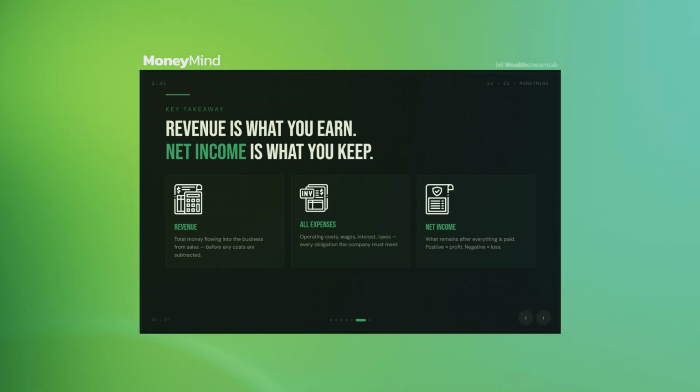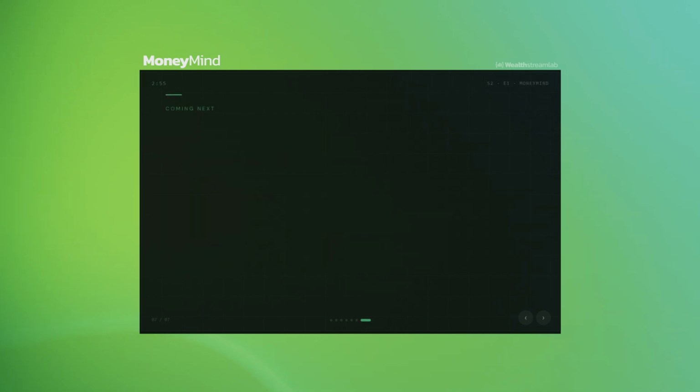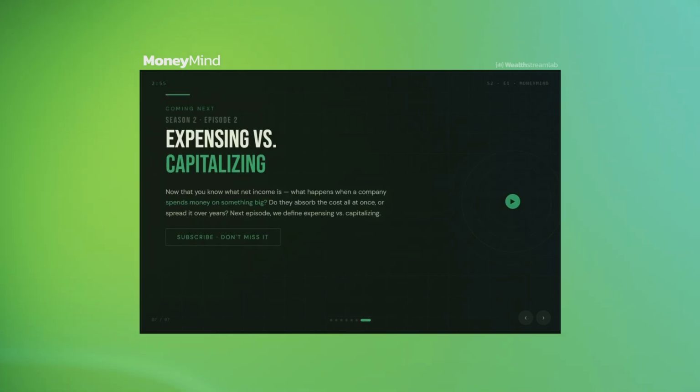Next episode, we're looking at a choice every company has to make when it spends money. Do you expense it now, or capitalize it over time? That's expensing versus capitalizing on MoneyMind.